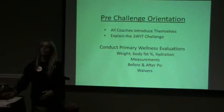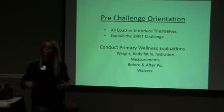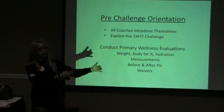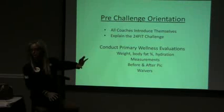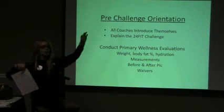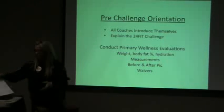At the next station, one of my coaches is working. We have another sheet that takes all of their measurements, so they're getting their measurements done, okay? Once they're through with that, they go to another station and have their photographs taken. If that's the first person in, that's number one, so picture number one goes with number one person, right? Obviously, like in your weight loss challenge.